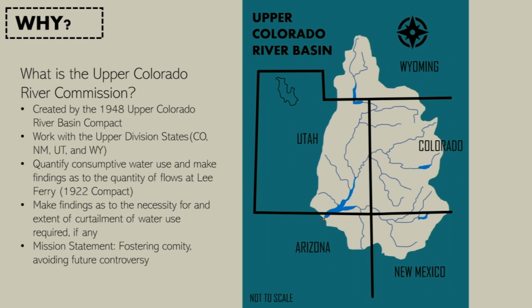This is really cool. The UCRC was created by Compact in 1948, and basically what we do is we work with the 4 Upper Basin states on any interstate issues. We're actually asked to quantify consumptive use for the 4 states each year, and then evaluate our flows at the Lee Ferry Compact point per the 1922 Compact. Basically what happens is we take a look at those flows and see whether or not we're in compliance. We are in compliance.